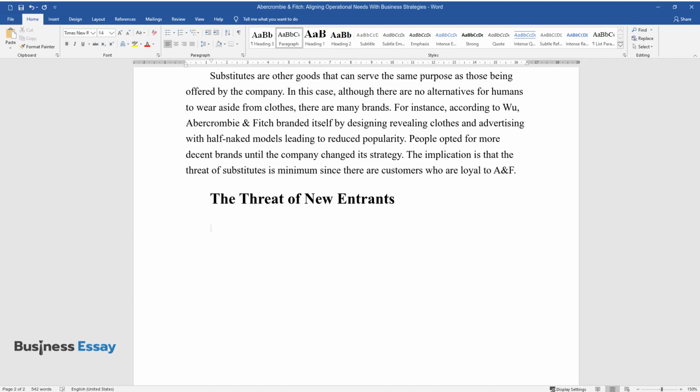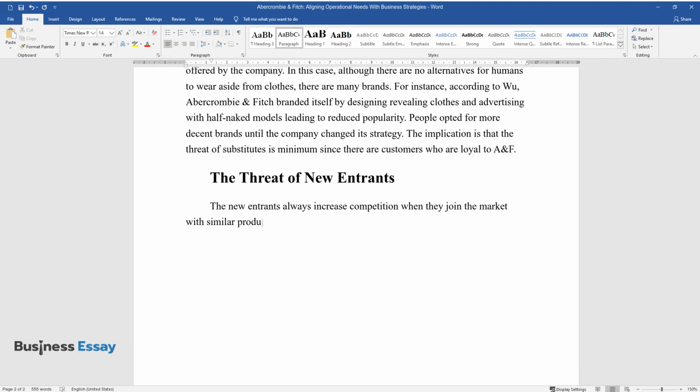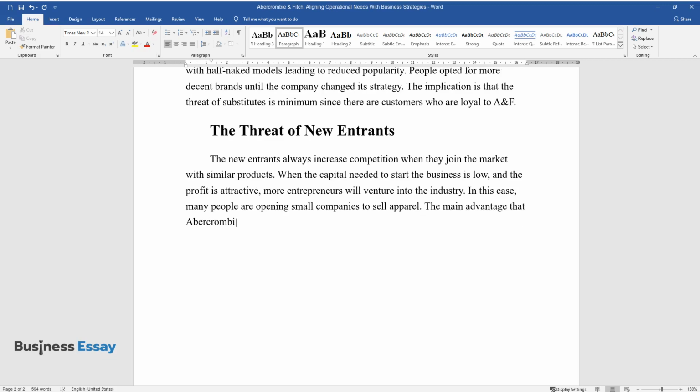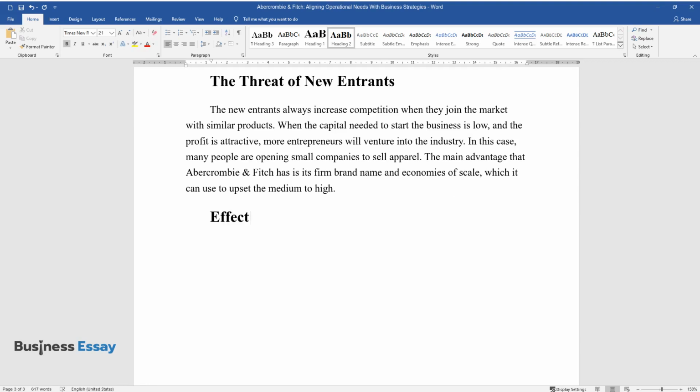The threat of new entrants. The new entrants always increase competition when they join the market with similar products. When the capital needed to start the business is low, and the profit is attractive, more entrepreneurs will venture into the industry. In this case, many people are opening small companies to sell apparel. The main advantage that Abercrombie & Fitch has is its firm brand name and economies of scale, which it can use to upset the medium to high.